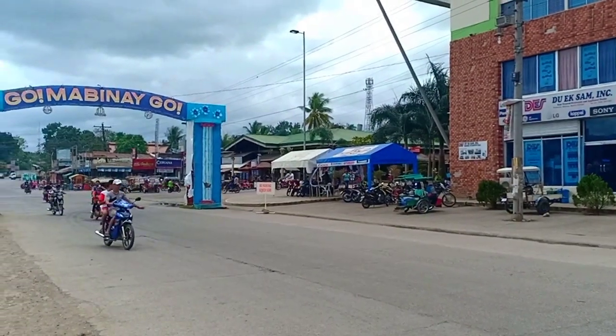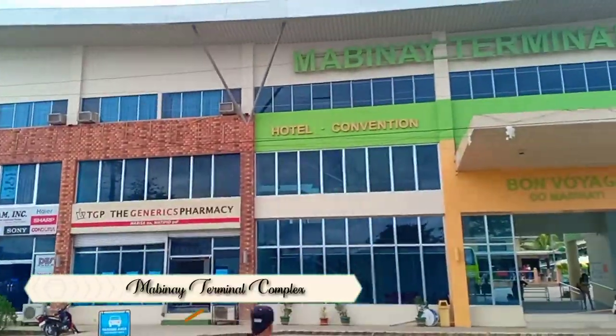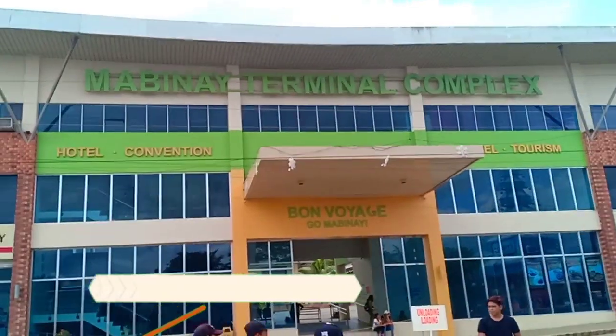Then we have here the giant Christmas tree. So every December, we celebrate the Lingganay Festival. So visit mo this Mabinay.